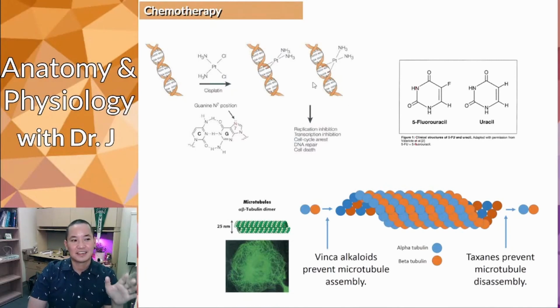So chemotherapy is a very blunt tool. Cancer cells divide faster than your normal cells, so they take up these chemotherapeutic agents more, but there is collateral damage because you don't just have cancer cells, you also have your normal cells. This is why people with cancer undergoing chemotherapy have side effects like nausea, which affects the lining of your GI tract. It also affects wound healing and your immune system.